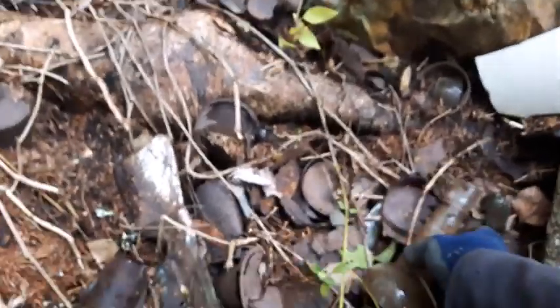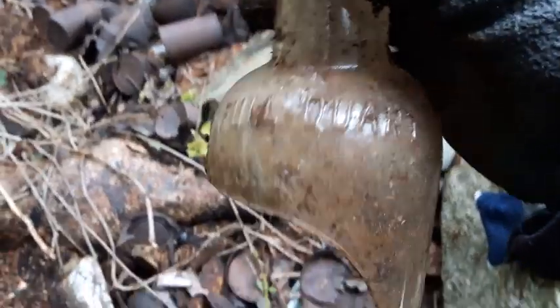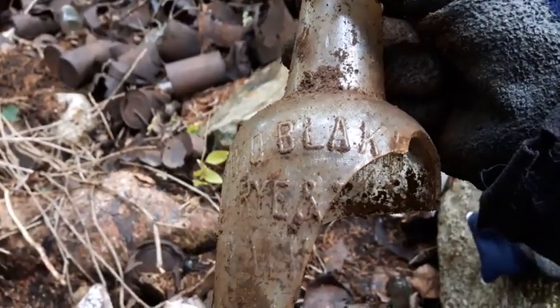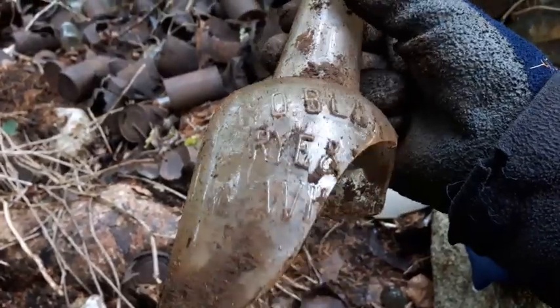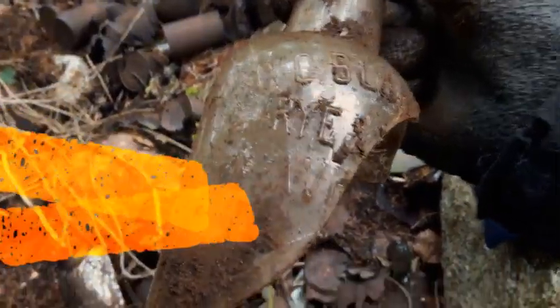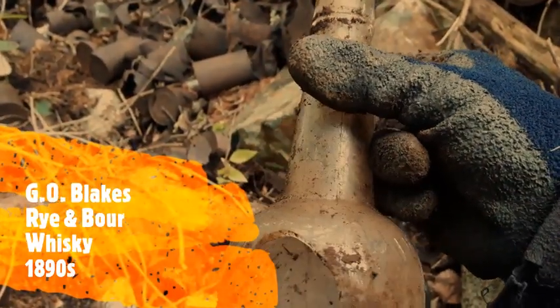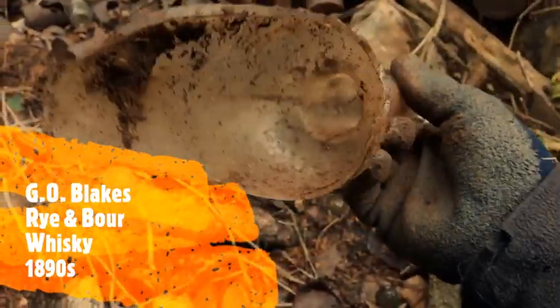Here's a heartbreaker. This big embossed bottle here. Full quart on this side. And over here it looks like G.O. Blake, Rye and something whiskey. That would have been nice. Blown with a tooled lip. Beauty.